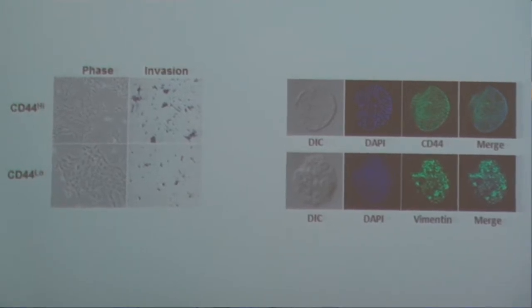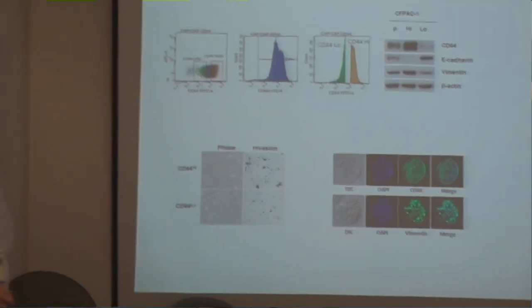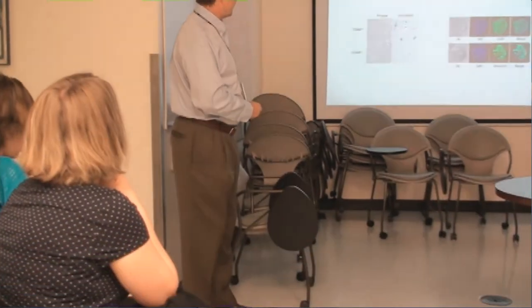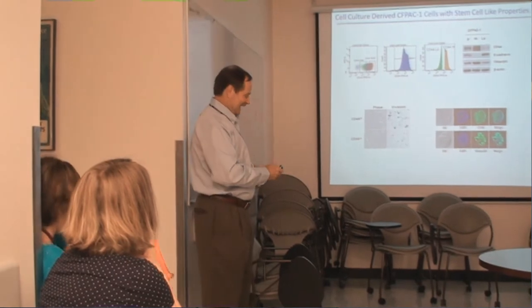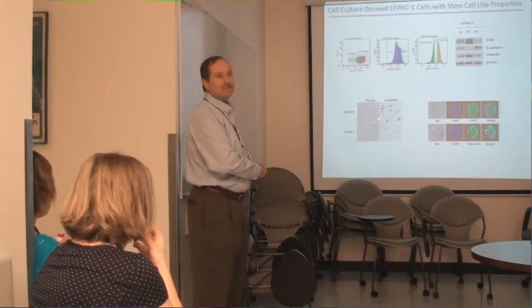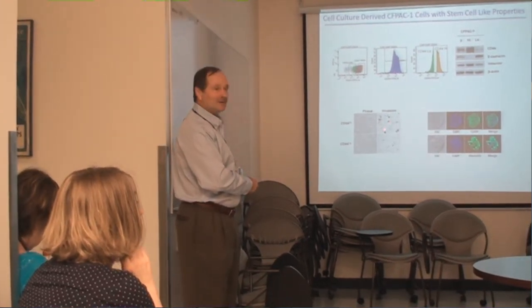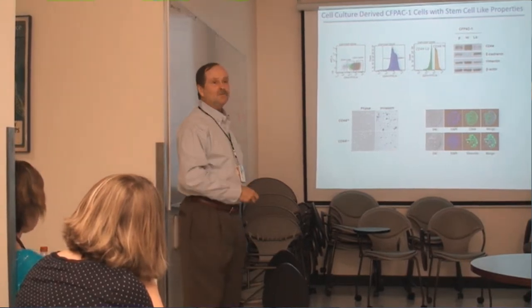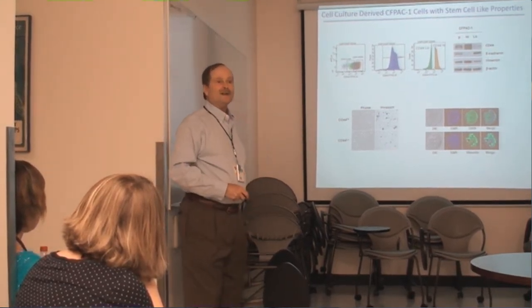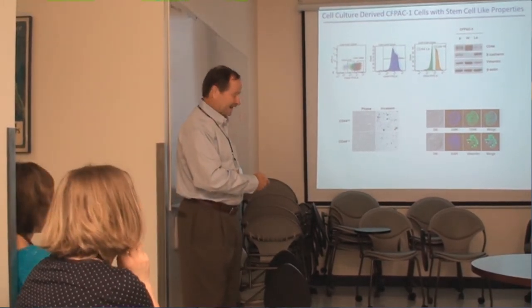So both cells can migrate at the same level? Did you test if both cells migrate the same in a migration assay? No. I didn't put the graph in here, but I thought you could see this, that's a matrix assay. I see. So these CD44 high cells migrate much, much more than the CD44 low. CD44 low don't migrate well. And CD44 high looks like a cancer stem cell by classical definition.